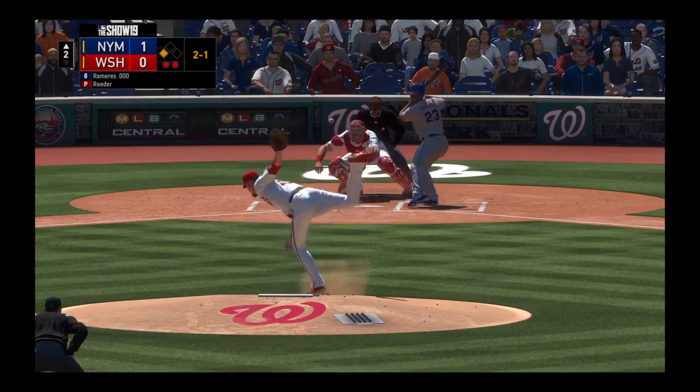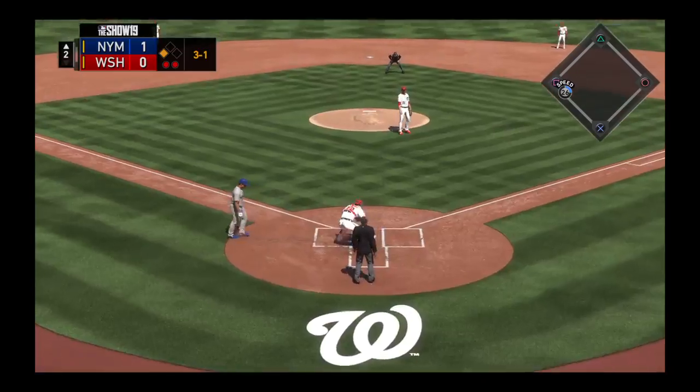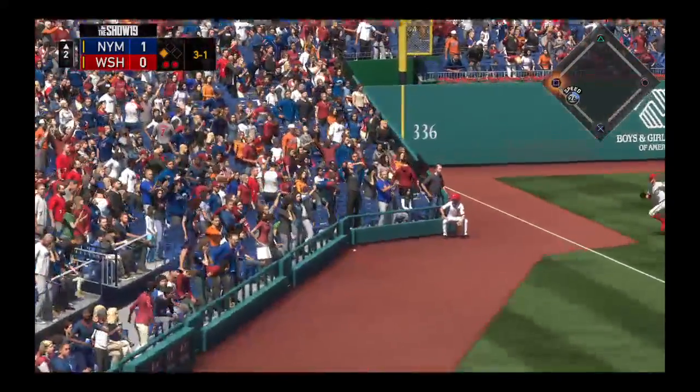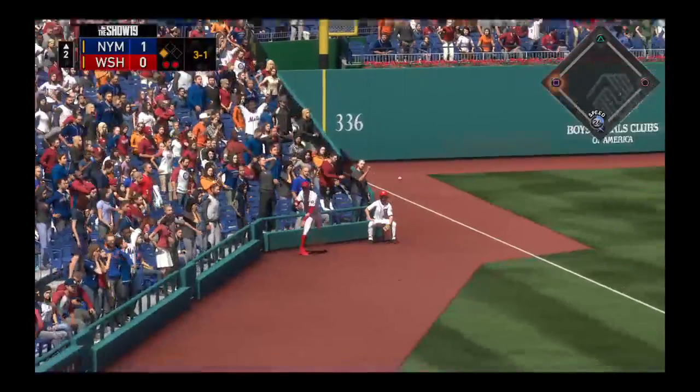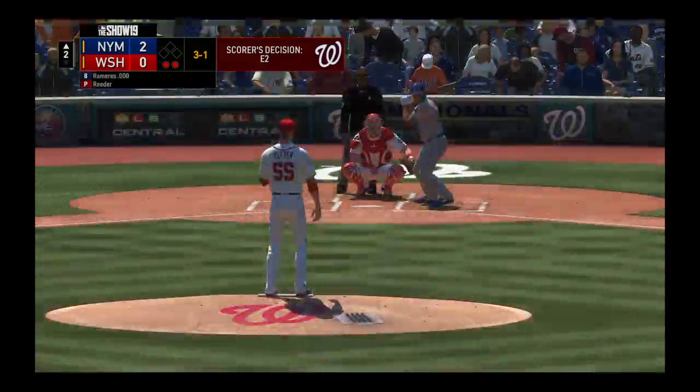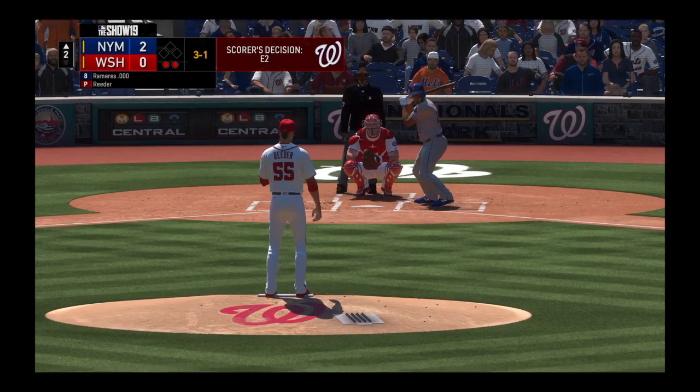Ready with the 2-1. In the dirt and blocked behind the plate. Throw goes to third. He'll score from third. A daring move as he scores on what ought to be called a wild pitch.